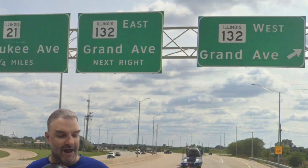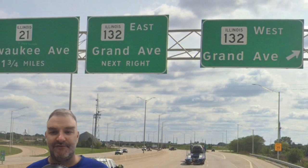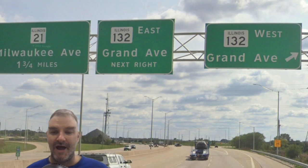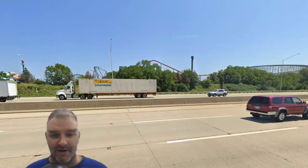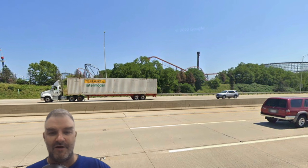And here we're meeting Grand Avenue in Gurnee. So this is a super thanks from Andy Kills You. So thank you so much for that, buddy. And this is right where we're meeting a couple of things here. We are meeting, most importantly, Great America. We've got Great America right next to the highway, so we can see Great America right here.